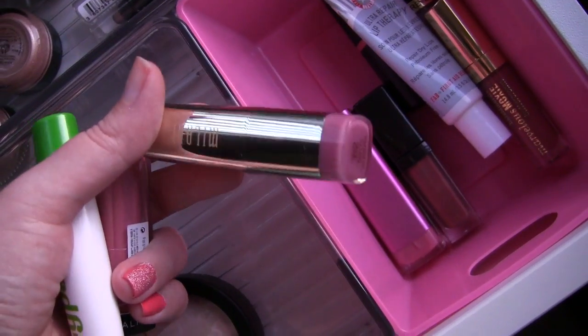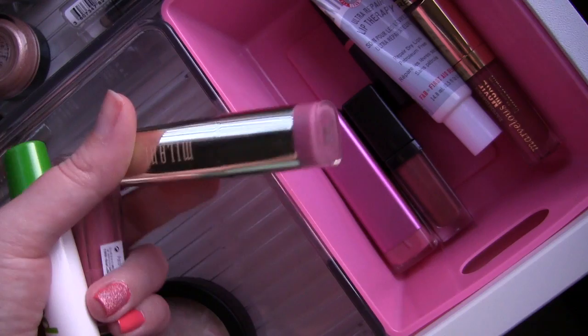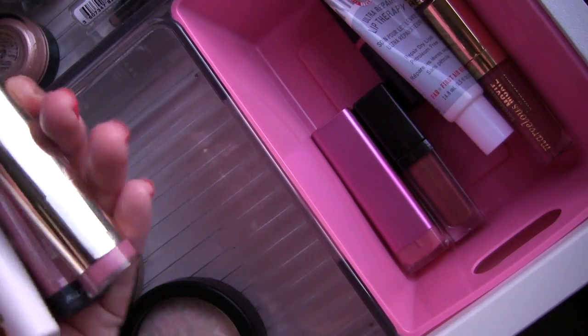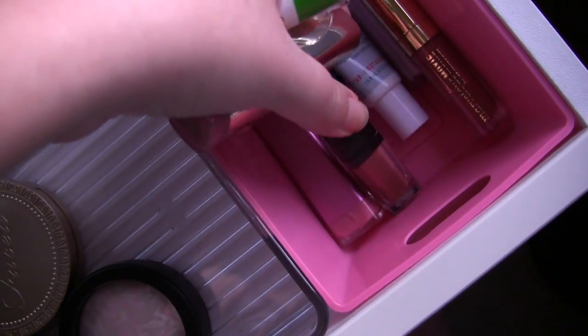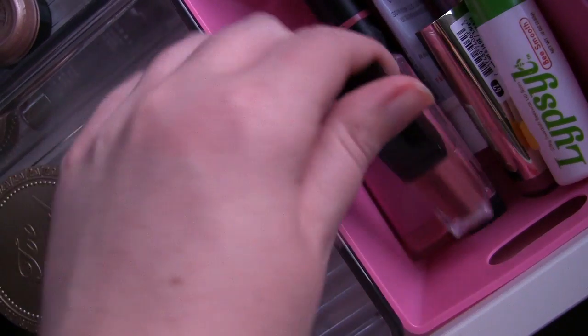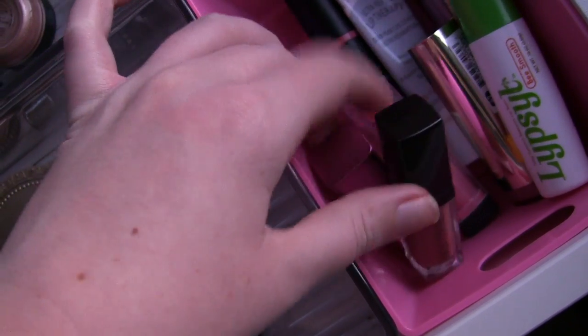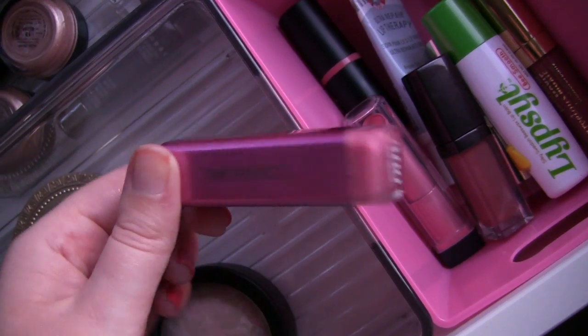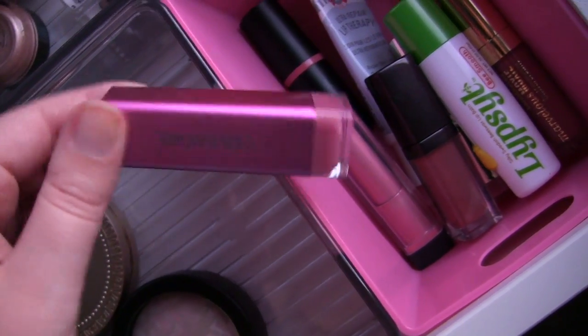This is the Milani Matte Lipstick in Blissful, I believe. Yeah, Blissful. I love this color. It's just a really pretty, like, everyday pink color, like mauve pink. I have my Laura Mercier lip gloss, shade Blush. I got this little sample at Sephora. I love it. And then I have my CoverGirl. This is their newer formula. I forget what color. This is 380 Yummy Pink. I love this. It's also like a rosy mauve color.